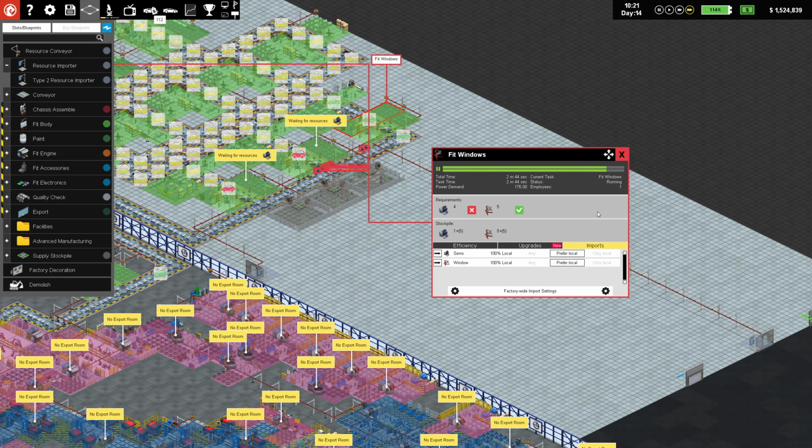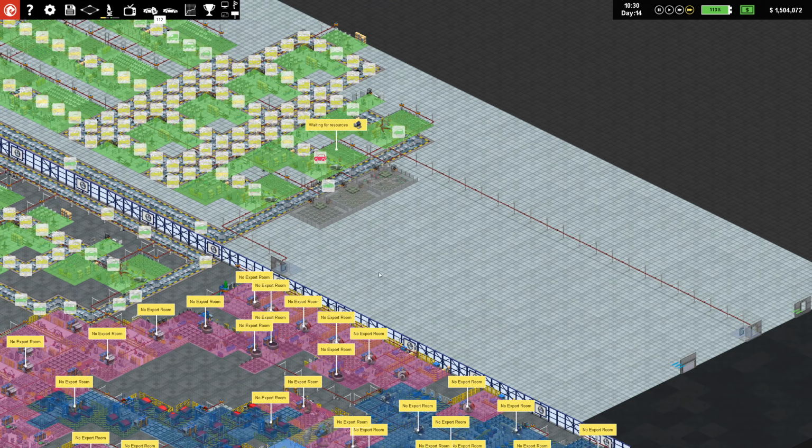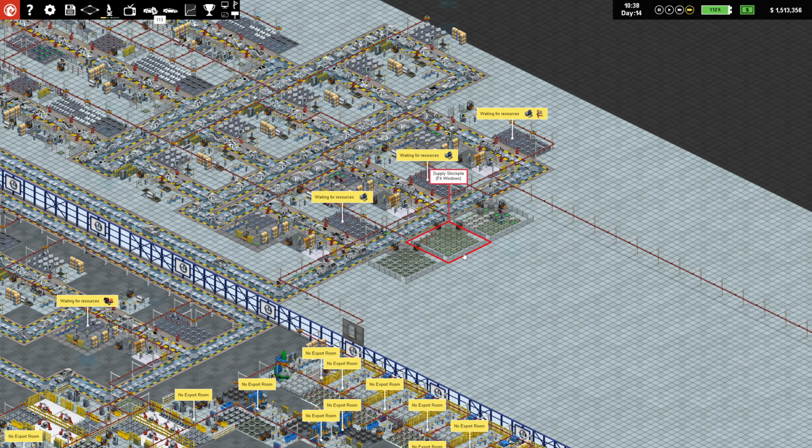We are using 100% local servos, which is nice. It's a nice thing to brag about, but is it slowing down production as a whole? Yes, absolutely.